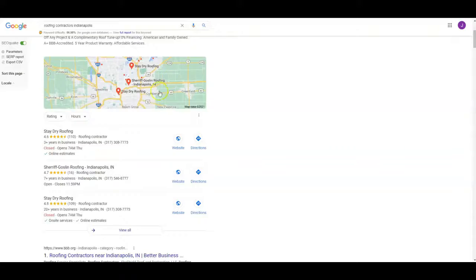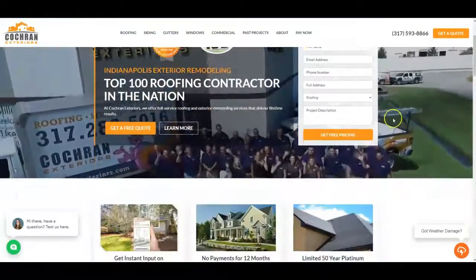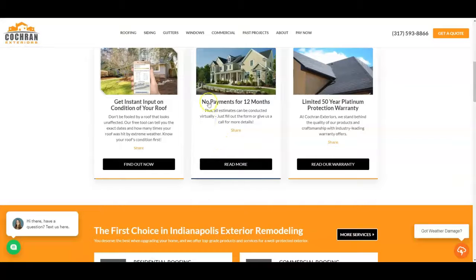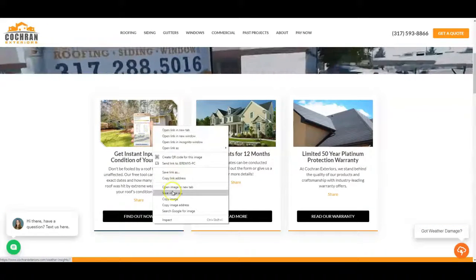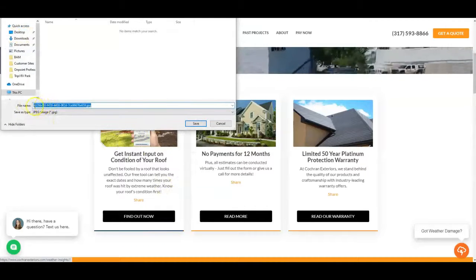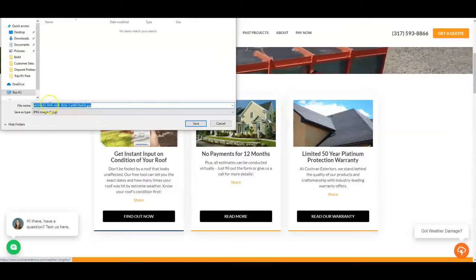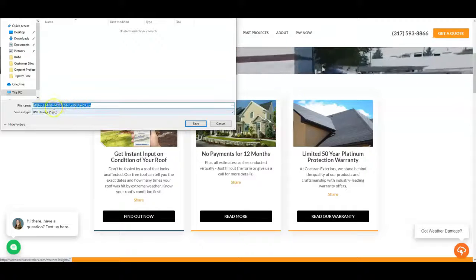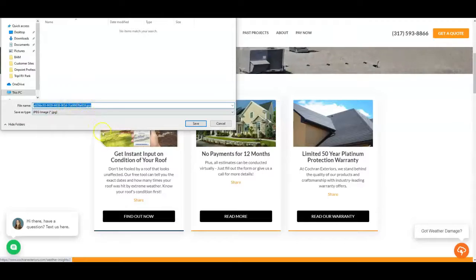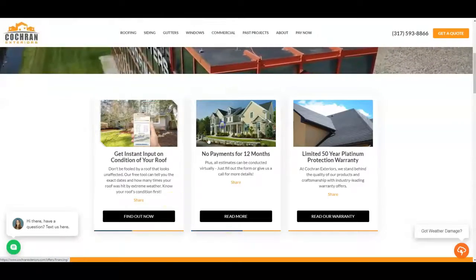Okay. Speaking of pictures, one of the things I want to point out is that when you're doing pictures, you want to make sure that your pictures are labeled with a name that is the same as one of your keywords. Okay, so to give you an example, I've got your competitor up here. So if I go to save image here, you see how that's a bunch of numbers and letters? Well, see, Google reads this. Okay, so if this was actually labeled as, let's say, roofing contractors Indianapolis .jpg, Google would see that and count that as another keyword insertion. Okay, so that's actually really important to remember, and you do that with both your website and your Google My Business listing.